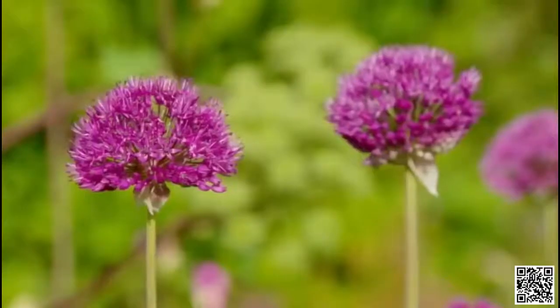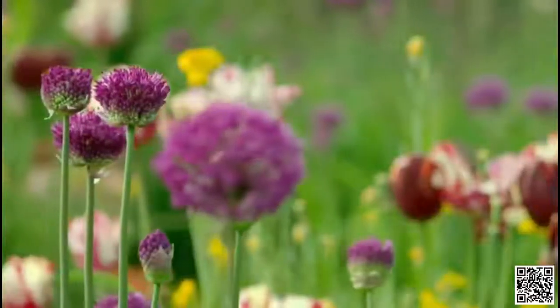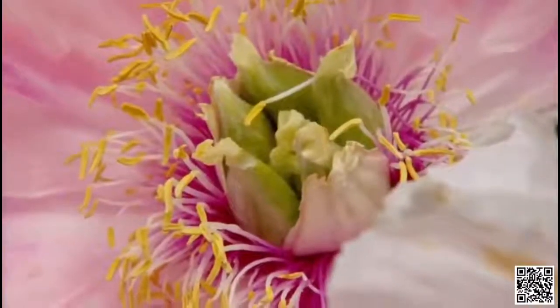This is the allium purple sensation. And it's never so purple as it is at this moment, just as it's about to open fully. And then you get this incredible, dazzling display, like purple stars in the night sky. And also, right across the garden, everywhere you look, there are new flowers venturing out into the spring sunshine.